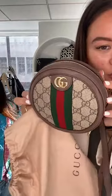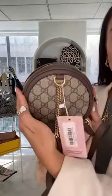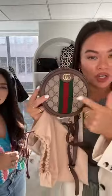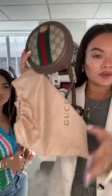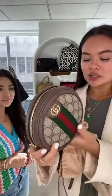We have got the Gucci Ophelia backpack. This is super cute. So cute. I love anything that's round, like round vanities. Anything of this size and shape, I love. And it has the Supreme coated canvas with the classic Gucci green and red striping as well. Gold hardware. And this one comes with its original dust bag. I'm pretty sure this is in brand new condition. It literally looks brand new.